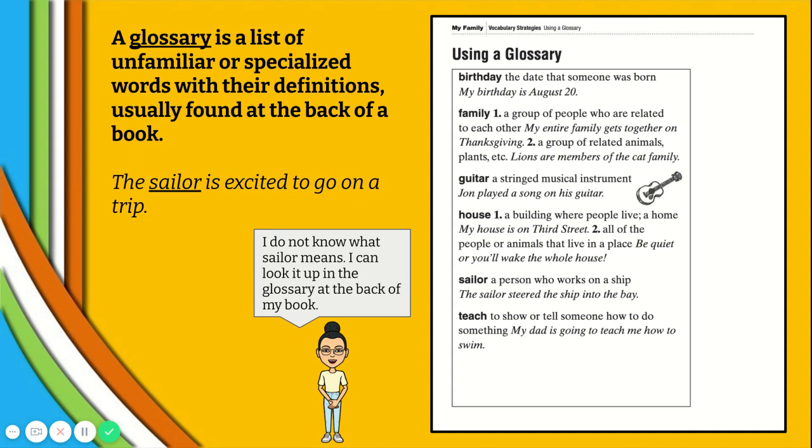Awesome. And how did we figure it out? Yep, by using the glossary in the back of our book. Great job. Let's try another one.